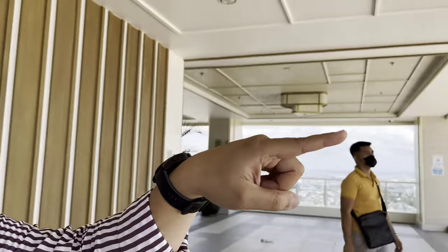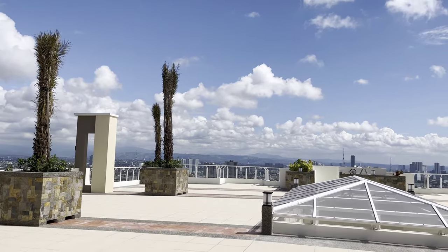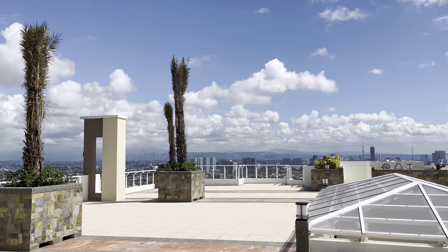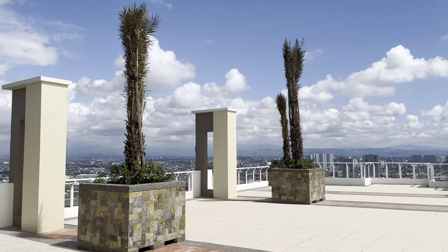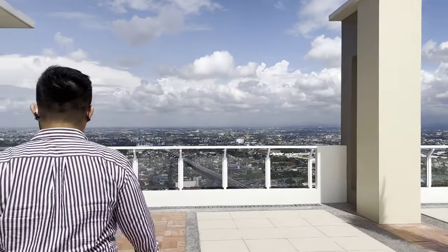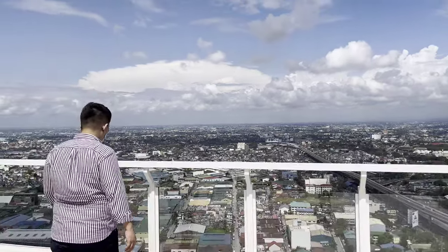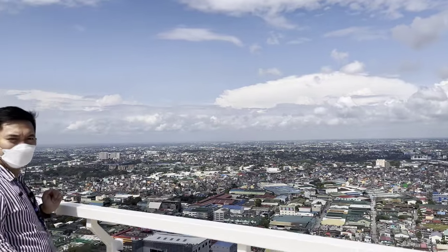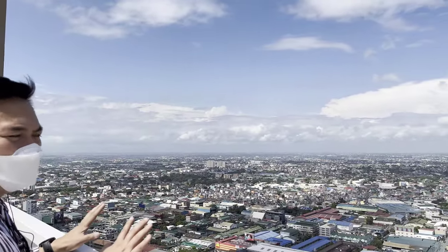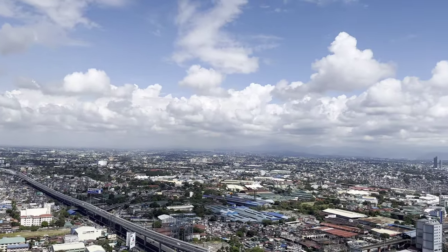Sobrang ganda ng views dito, guys. Are you ready? Yan ang favorite ko, yung may bundok-bundok na view eh. Ito yung 360-degree view of the Celandine. Ikutan natin ating view. Back units ng Celandine, ganito yung view. This is facing Bulacan and EDSA.